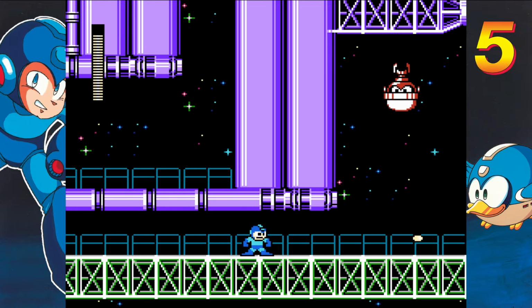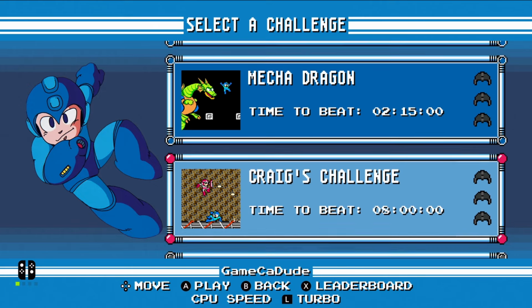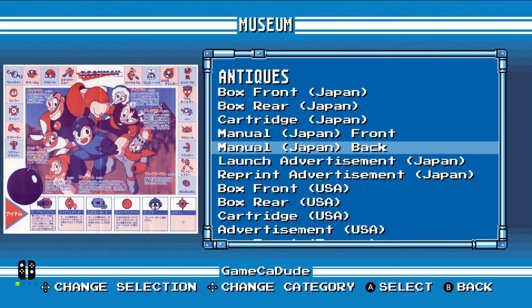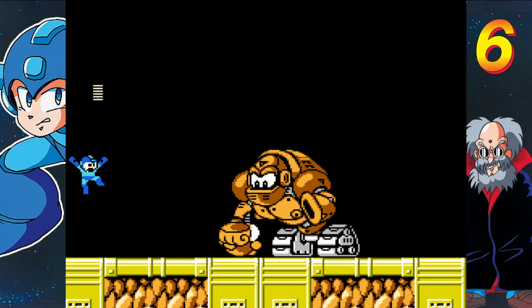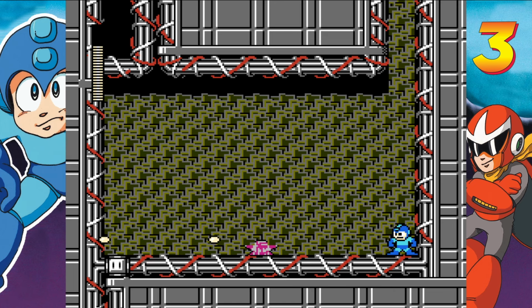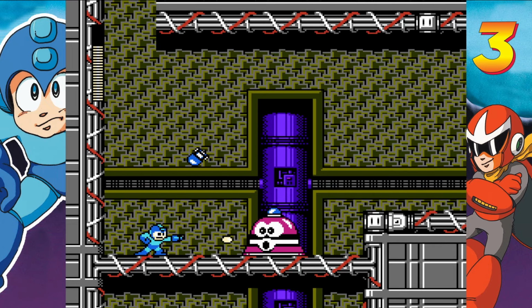They also included a ton of extra content, like challenges to play through, with remixed stages, unlocks through amiibo support, and a pretty good museum mode to check out. It even has the Japanese versions of each game included. If you like the NES era of gaming, then the collection is something that I consider to be a must-own for the Switch. With the price tag of $14.99, it's totally worth it, but it does go on sale on the eShop quite often, so make sure to look out for that.